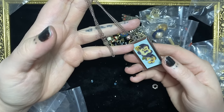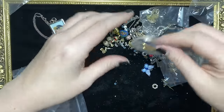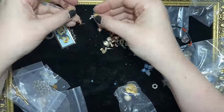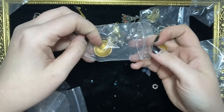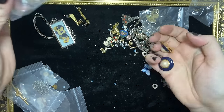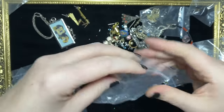Oh, that's lovely, isn't it? Super lovely. Oh, and there's the other one of those. So that's cool. So we've got that. Lovely pair of earrings there as well. These look like vintage enamel faux pearl ones. Very power dressing-y, aren't they? That's cool.